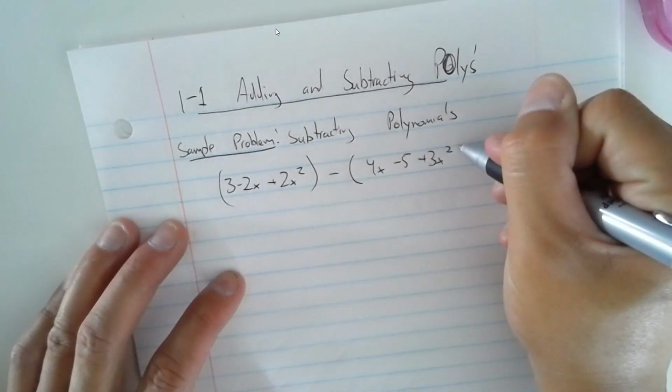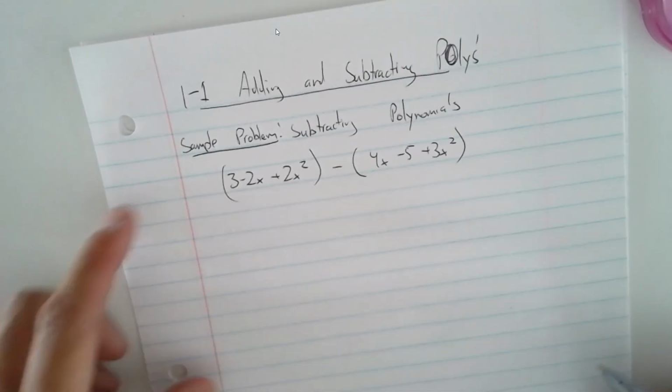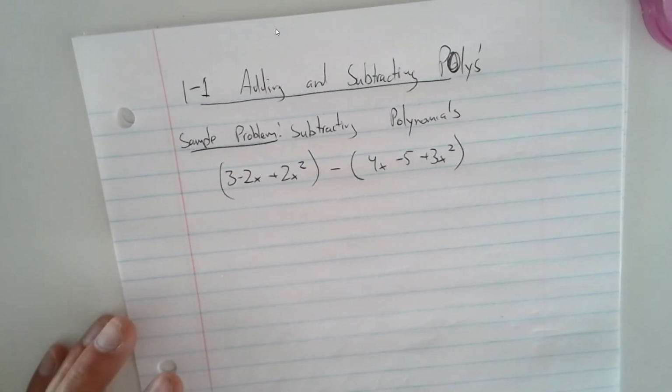So here's my strategy. I'm going to give you 2 or 3 sample problems, and then after that, I'm going to give you 2 problems to do on your own with a partner, okay? So we're going to go through 2 things of notes, at least. Anybody have any suggestions for what I should do?